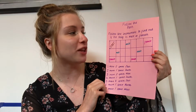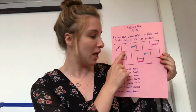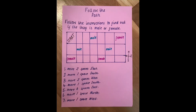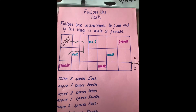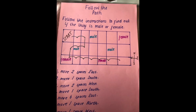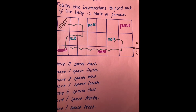Our next clue is an exciting one. We have to follow the path. We need to follow the instructions to find out if the thief is a male or female. So we've got 7 different instructions to move around the board, and if we land on female, it means that our suspect is a girl, and if we land on male, it means our suspect is a boy. We are going to start by moving 2 spaces east, then 1 space south, 2 spaces west, 1 space south, 6 spaces east, 1 space north, and 1 space west, meaning our suspect is male.